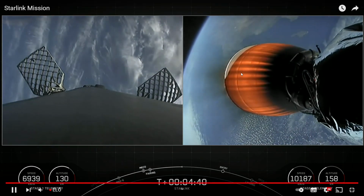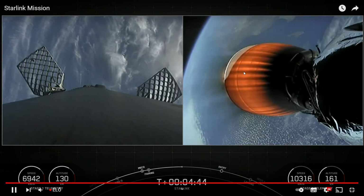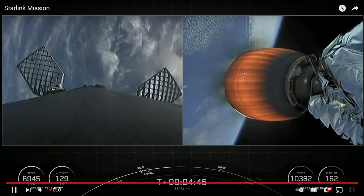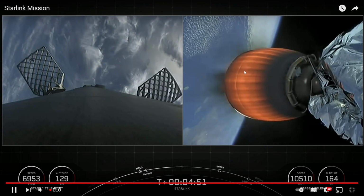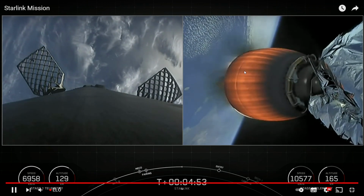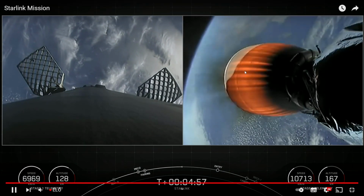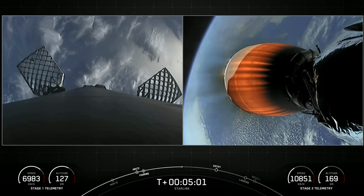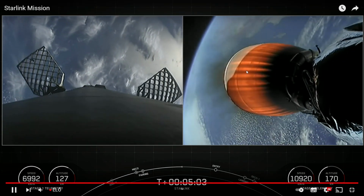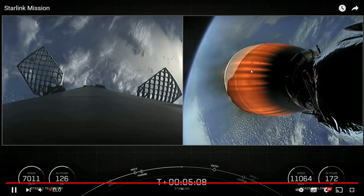The engine that you see on screen on the second stage is a little bit different than the engines on the bottom of the first stage. It's actually optimized to perform in the vacuum of space, being able to produce over 220,000 pounds of thrust compared to the engines on the first stage, which are actually optimized to perform at sea level. They can produce about 190,000 pounds of thrust each.